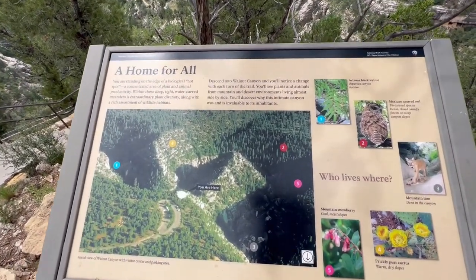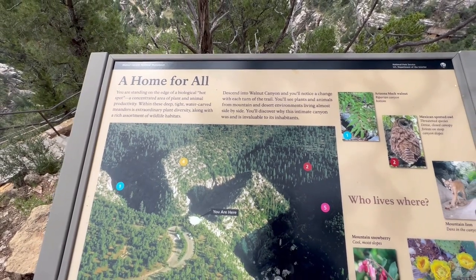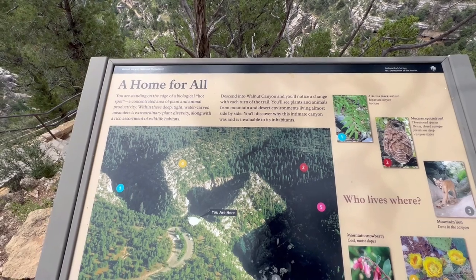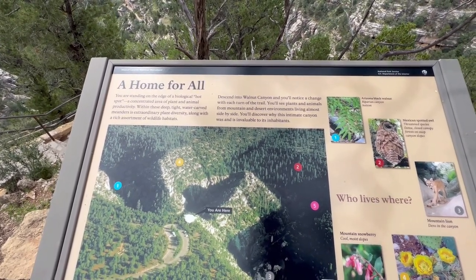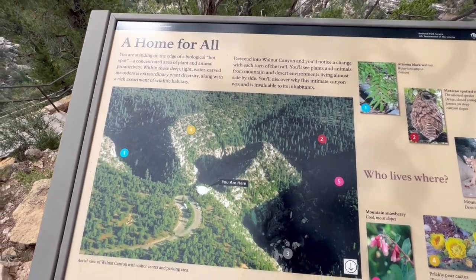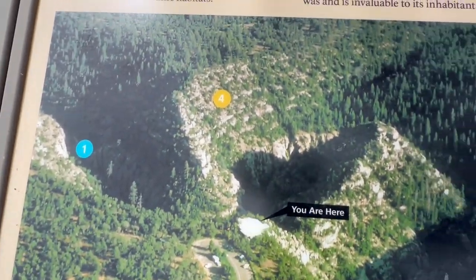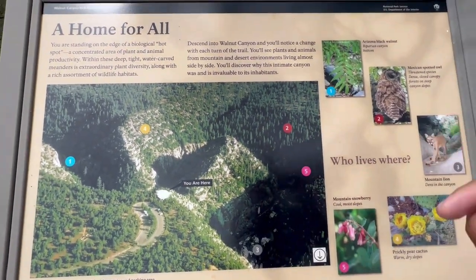All right, we got our first plaque here. "Home for all. You are standing at the edge of a biological hotspot, a concentrated area of plant and animal productivity. Within these deep, tight, water-carved meanders is an extraordinary plant diversity along with a rich assortment of wildlife habitat." See, we're right here, and there's different variations of different areas where plant life and animal life is.